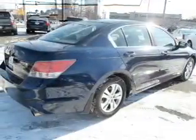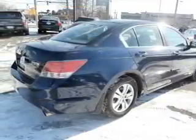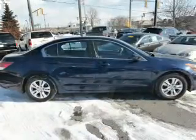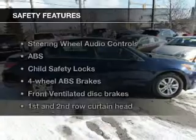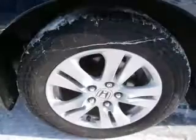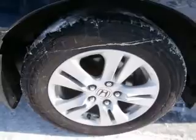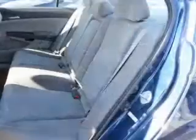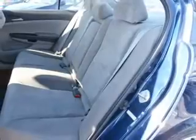Keyless entry, power door locks, power windows, cruise control, an AM/FM stereo with a CD player, power mirrors, an alarm system. If safety is a high priority, rest assured knowing these top safety components are included: front ventilated disc brakes, curtain head airbags, passenger airbag, side airbag, traction control, stability control, daytime running lights.